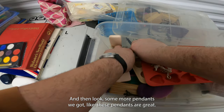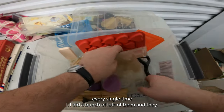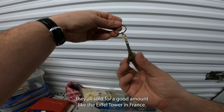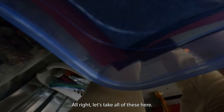And then look, some more pendants. These pendants are great. They do sell, and they sell for a couple dollars. Every single time I did a bunch of lots of them, and they all sold for a good amount. Look, the Eiffel Tower in France. Very nice. I like it very much. All right, let's take all of these here.